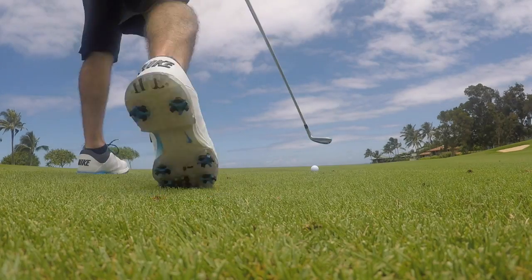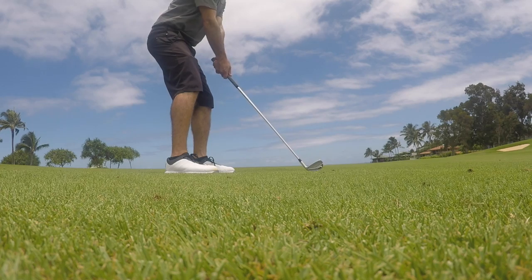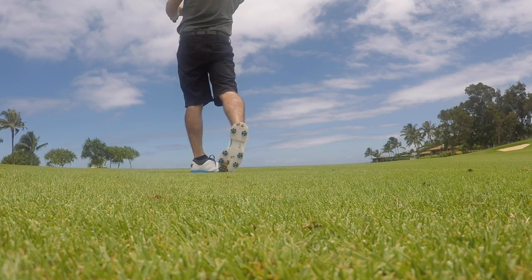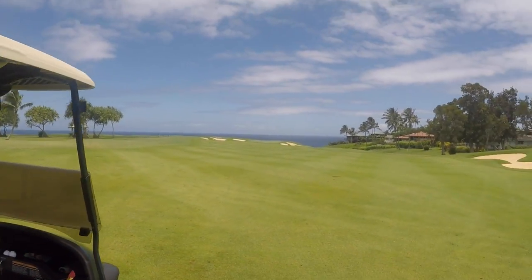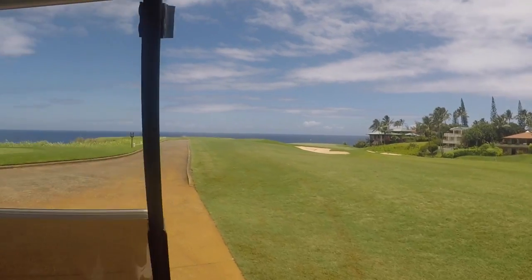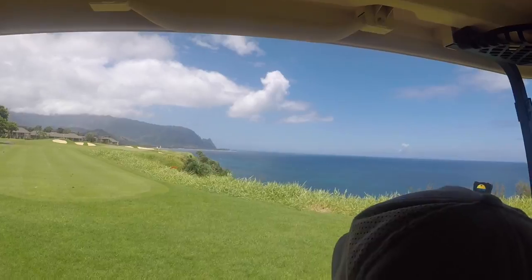We got 147 yards to the pin. That was pretty good. I hit a low draw. It ended up just in front in the rough. Didn't quite make it all the way up there, but I'll take it. All the way up to the green, just follow this pathway. Wow, we've got a beautiful view.